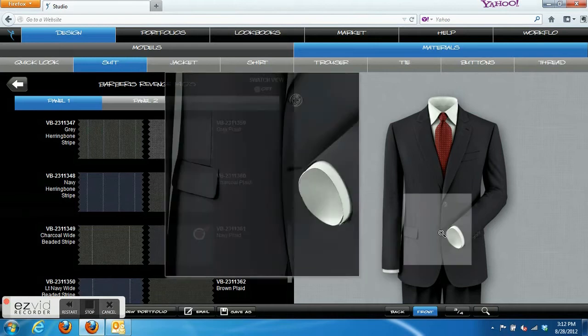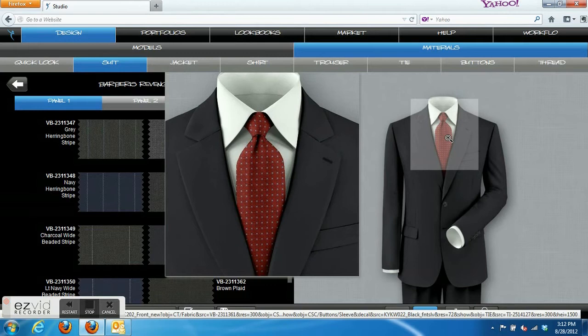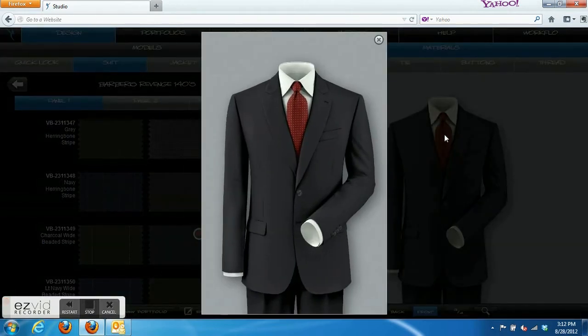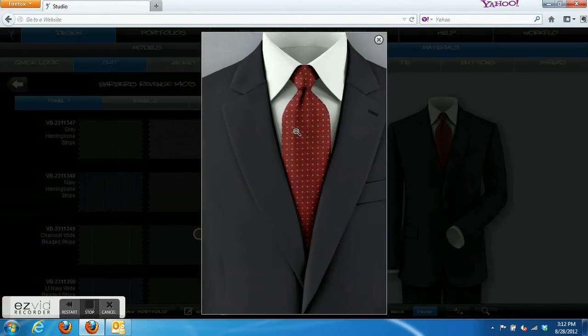So as you can see here, we have a red tie matched up with a white shirt, and this is called a micro neat tie. The pattern is a micro neat, very tight, very clean pattern, blends in very well, doesn't jump out at anybody, very conservative, great look. Probably your best look for a presentation.